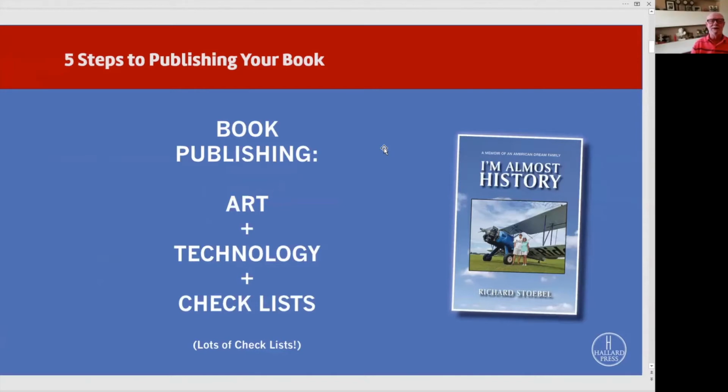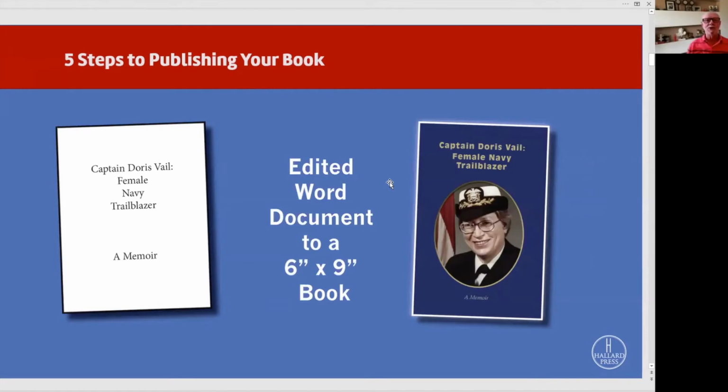Book publishing is part art, part technology, and part checklists. And in some cases, the checklists are the biggest part of it. So we're going to go through some of the things that we check, some of the art and some of the technology. Our job is to take the author's book from a Word document or a Pages document and publish it, package it into a 6x9 or other size book. And most of the trade books today that we do are 6x9. And our job is to make them readable, saleable, and interesting.